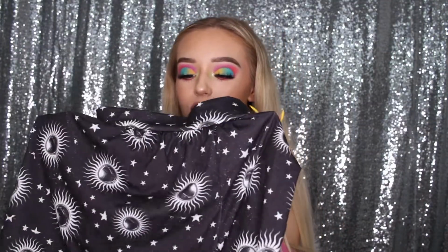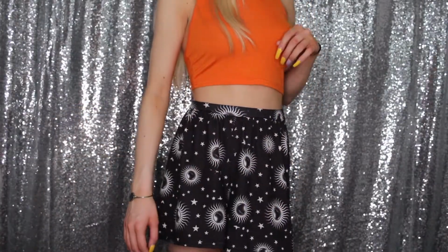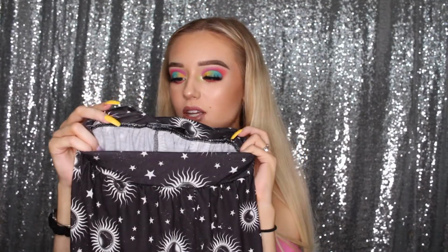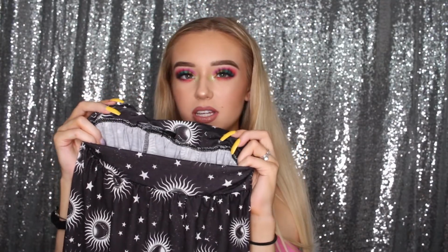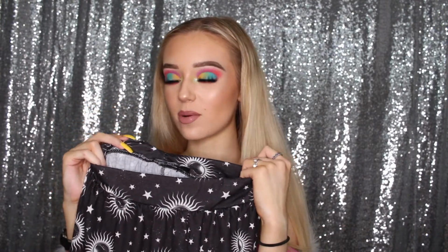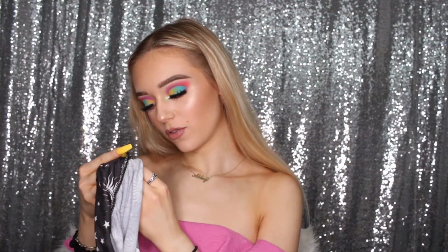The next item I have here is this pair of shorts. It has suns and moons on them, and I think it is so cute. It's super comfortable as well. My only complaint is that the elastic waistband, I don't know if you could tell, but it is kind of flipped a little bit. So it's wrinkly and turned, which is a little annoying because I hate when that happens to waistbands. But it's not like it's uncomfortable or anything. It's just more of a personal issue type thing. But this is in a size 4.